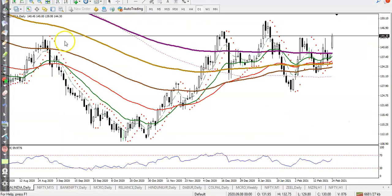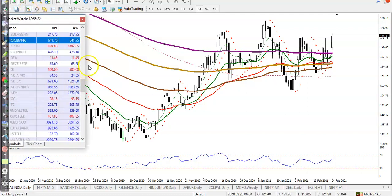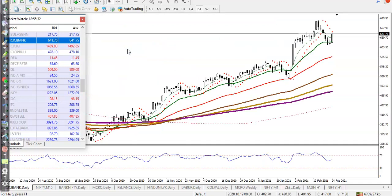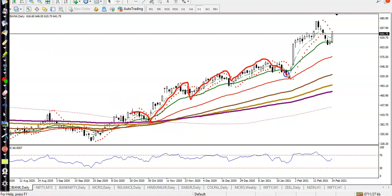Next, ICICI Bank. Okay, ICICI Bank, this one. Similarly here you can see they are bouncing off the 20 moving average. So you can see 20, and this one 50, and they are forming a bullish signal from the 20, so we are looking for buy.